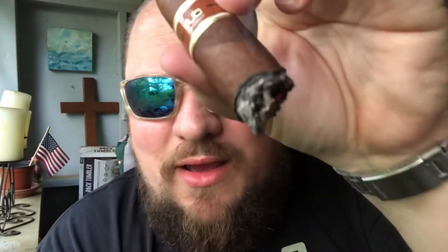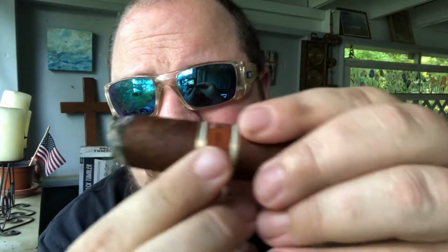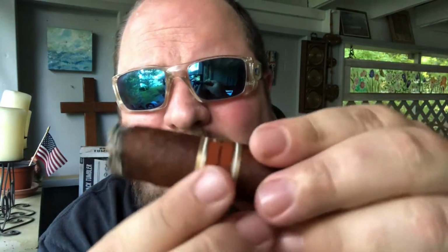Tonight I'm smoking a Nub Habano. You know, these are made by Oliva, and they're a Nicaraguan puro, which means the wrapper and the binder and the filler are all Nicaraguan in origin. Good stuff too.